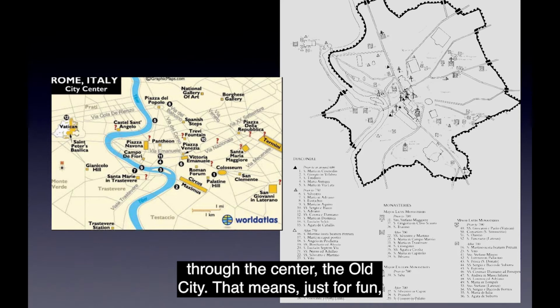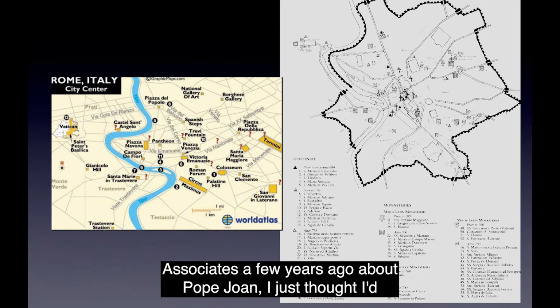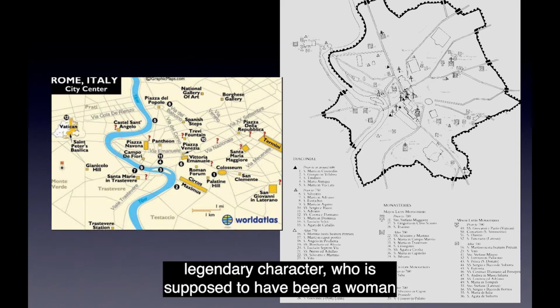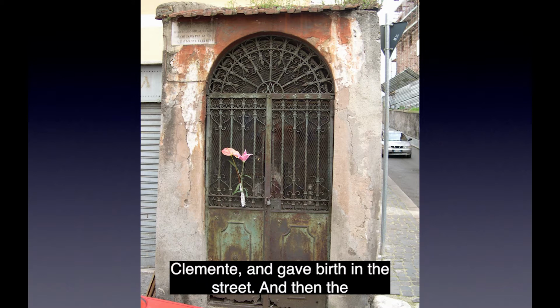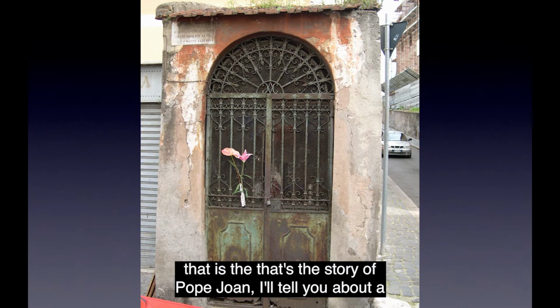That means, just for fun, they go past the oratory of Pope Joan. I gave a talk to the associates a few years ago about Pope Joan. I just thought I'd remind you if you haven't been here. Pope Joan is a legendary character who's supposed to have been a woman who dressed as a man, was made Pope, and then fell off her horse in a papal procession in front of the Church of San Clemente and gave birth in the street. The explanations of how she died vary from different texts, but that's the story of Pope Joan.